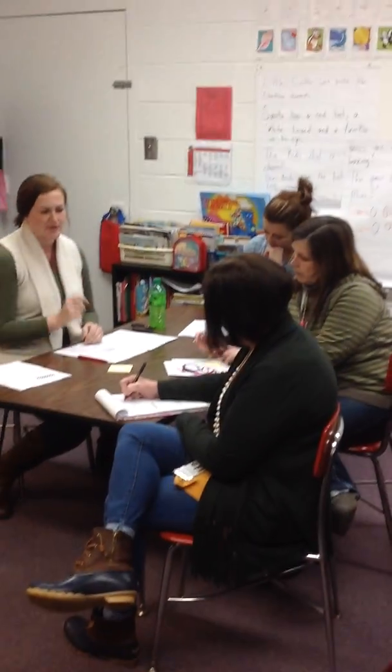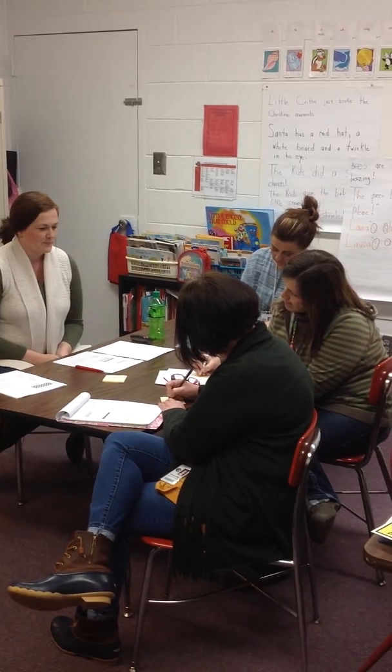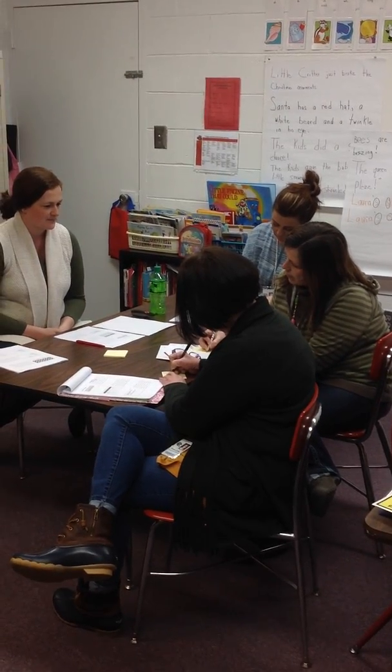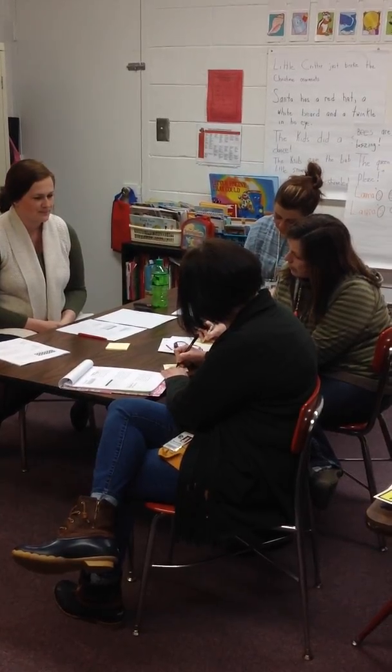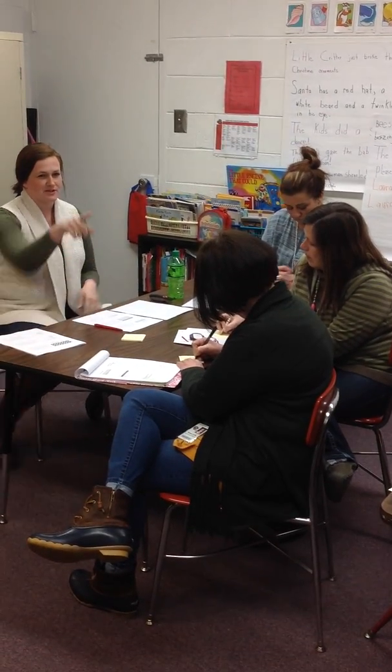So to start this off, think about interactive read-alouds. What do you know about interactive read-alouds? Each of you have some sticky notes, and I want you to write K at the top corner and just put something that you know about interactive read-alouds. What do you think of when you hear that word? And when you're finished, you can just take and put it on the chart. We'll come back to all these.